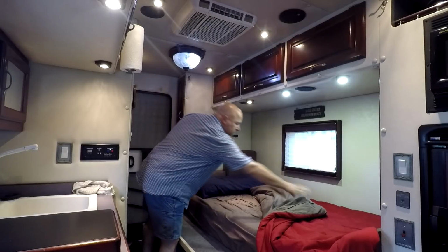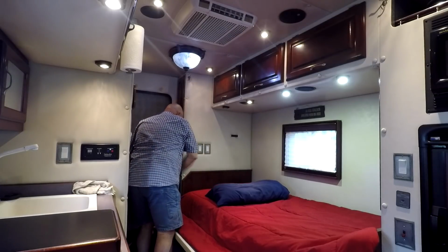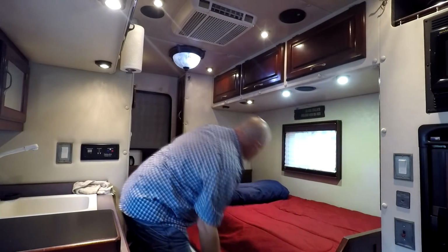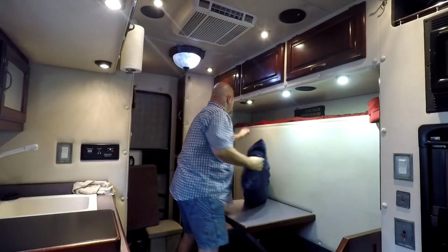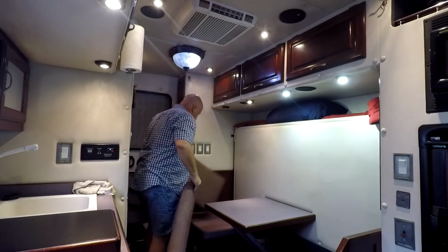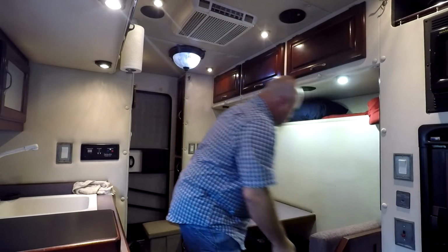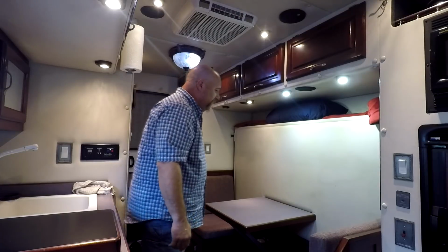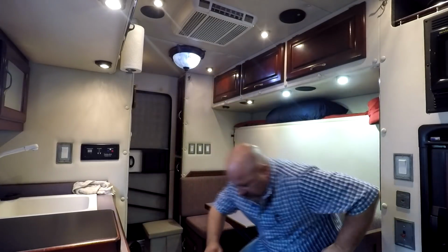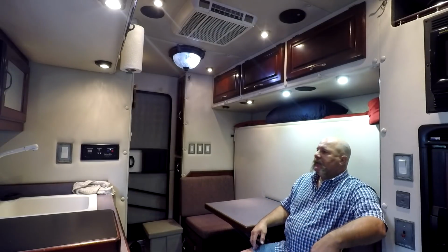In the morning I get up, make the bed, take the cushions out, fold that up, make sure that's latched, store the pillow, put the cushions back. I can put the cushions this way, facing together like a dinette table, or I can turn them like this. So when I'm watching TV, I've got a backrest there, so I can turn this way or this way. You know, adjustable.